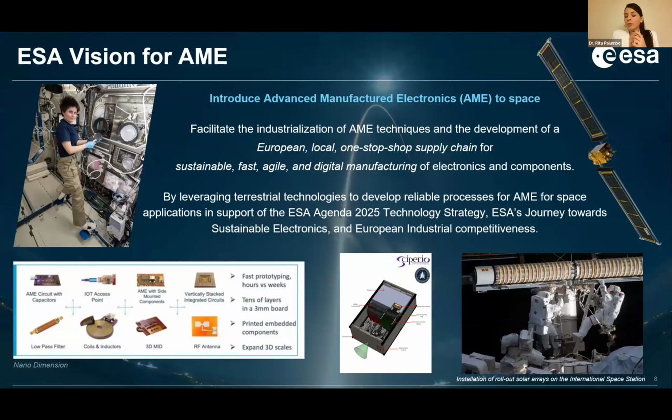So in terms of our vision, quite straightforward. We want to introduce AME to space because we see big potential. I will show you the motivations in the next slides. But our goal is to facilitate the industrialization of AME techniques and the development of a European local one-stop shop supply chain for sustainable, fast, agile, and digital manufacturing of electronics and components. So this is our main motivation here.